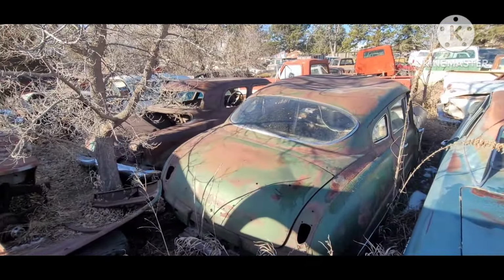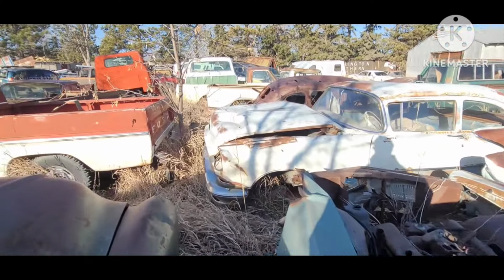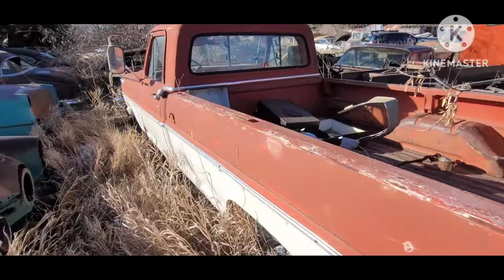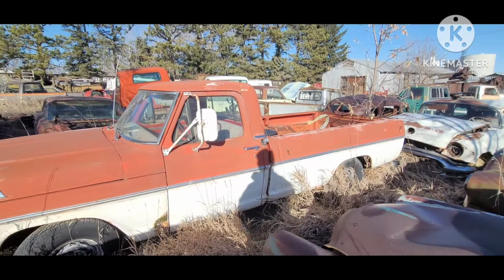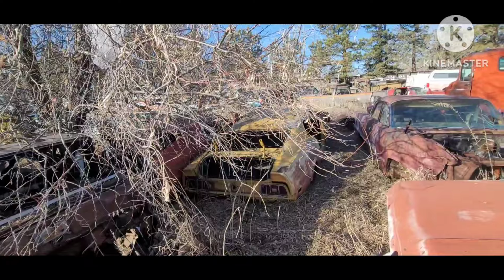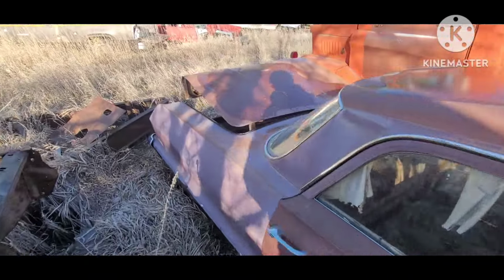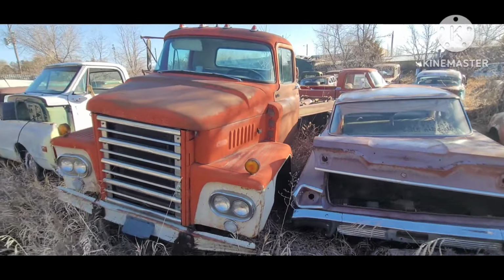Back to the Hudson, Studebaker. '67 Ford. This Oldsmobile was rolled over. '67's actually a decent truck. Mustang Fastback. 63 Bel Air Biscayne. That Dodge is super neat.